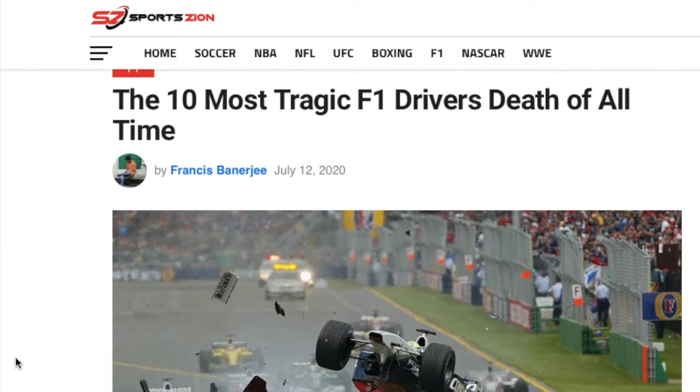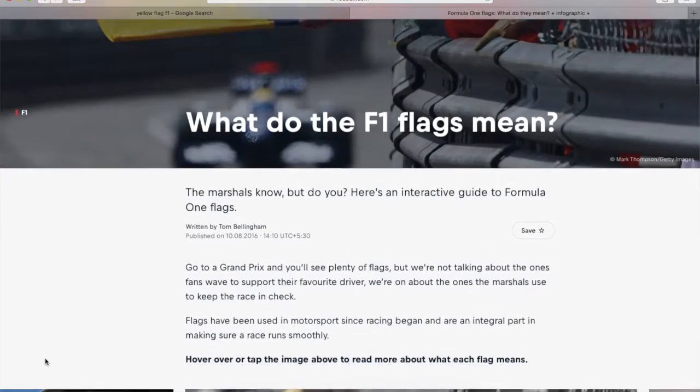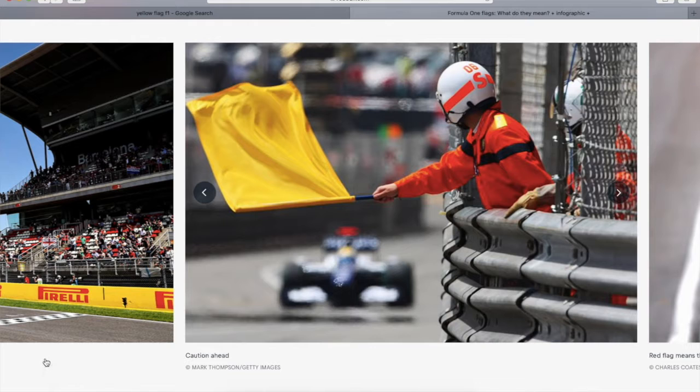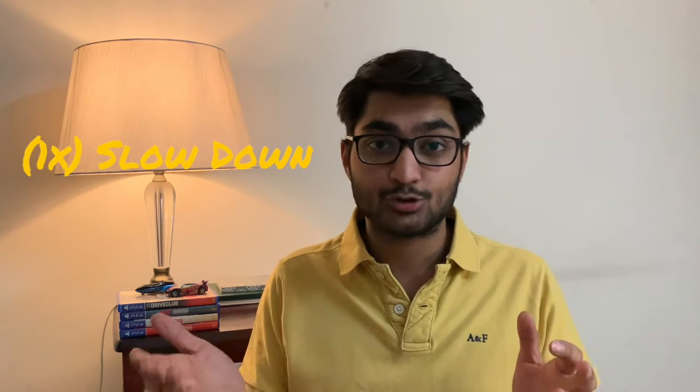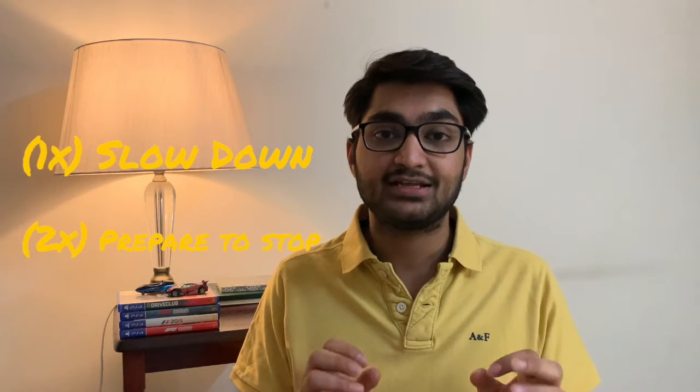So yellow flag generally means that there is a danger on the track, which can be caused due to a collision or maybe a change in the weather. Now, in the yellow flag conditions, the drivers are not allowed to overtake their opponents and even their own teammates. There are two forms of it. If the flag is waved once, the drivers need to slow down and they cannot overtake. If the flag is waved twice, they need to be prepared to stop the car if it's necessary.